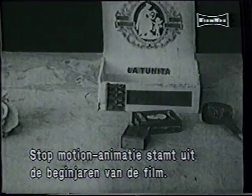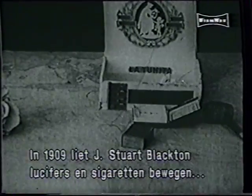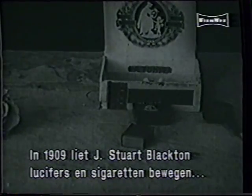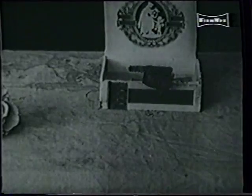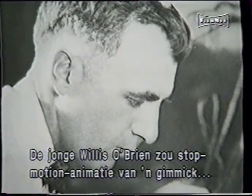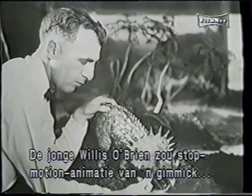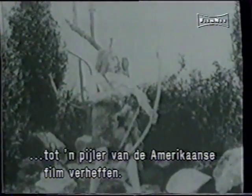Stop-motion animation actually dates back to the earliest days of film. In 1909, director J. Stuart Blackton animated matches, cigarettes, and other smoking paraphernalia in the short comedy Princess Nicotine. But a young man from Oakland, California, named Willis O'Brien, would soon elevate stop-motion animation from a film gimmick to a mainstay of American cinema.